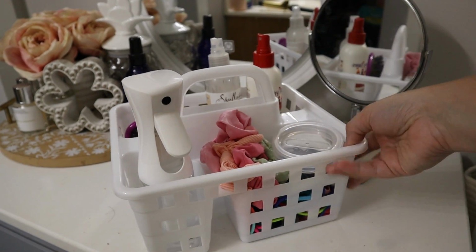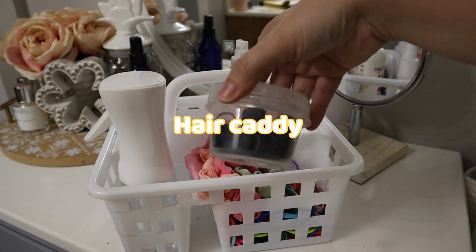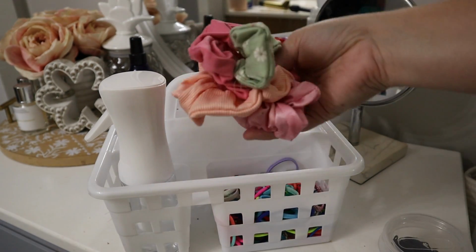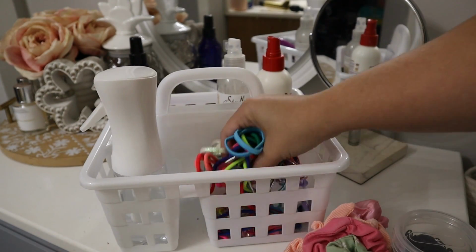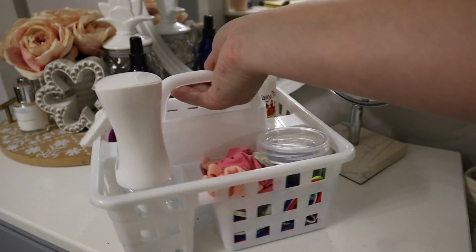So if you're a regular, you've seen my hair caddy. I love this thing. I can carry it around wherever I need it, and this is where I keep both my pre-K and kindergarten's hair tools. So I have their spray bottle, all the hair bows, their hair gels, their hair brushes, and I love this fairy tale spray.